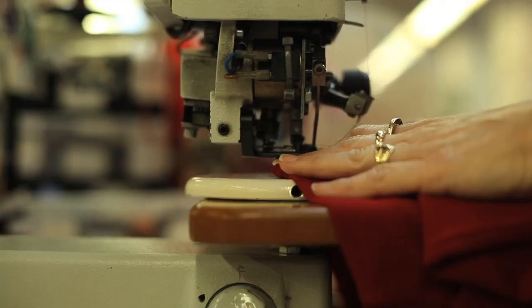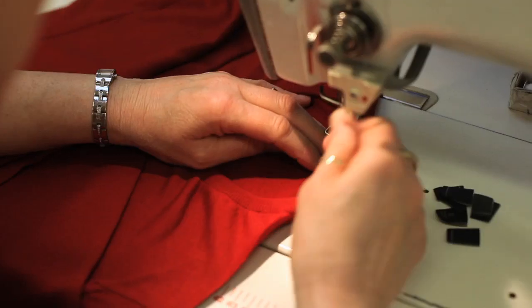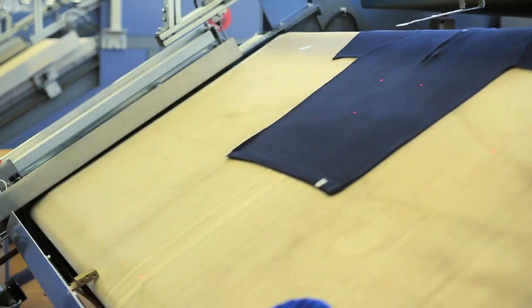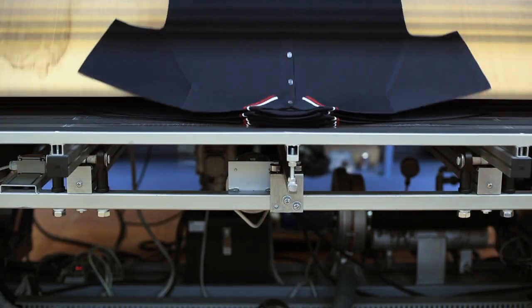Finally, the garments travel into the final making up area where the John Smedley logos, labels and packaging are added before the garments end up in the warehouse.